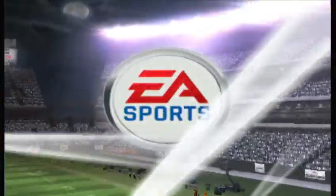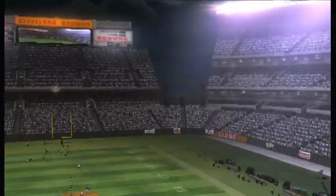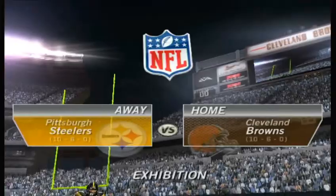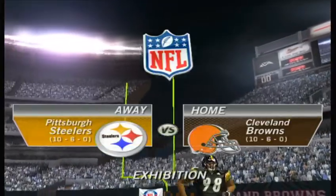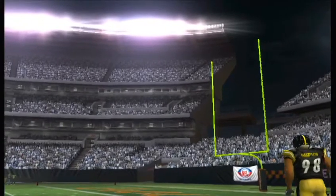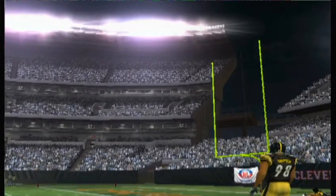We're here in Cleveland Browns Stadium for what figures to be another great game. Welcome to this battle between division rivals from the AFC North. Cleveland squares off against Pittsburgh. They're lined up for the kickoff, so let's get this game started.